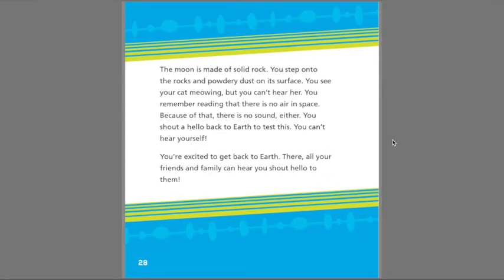The moon is made of solid rock. You step onto the rocks and powdery dust on its surface. You see your cat meowing, but you can't hear it. You remember reading that there is no air in space. Because of that, there is no sound either.